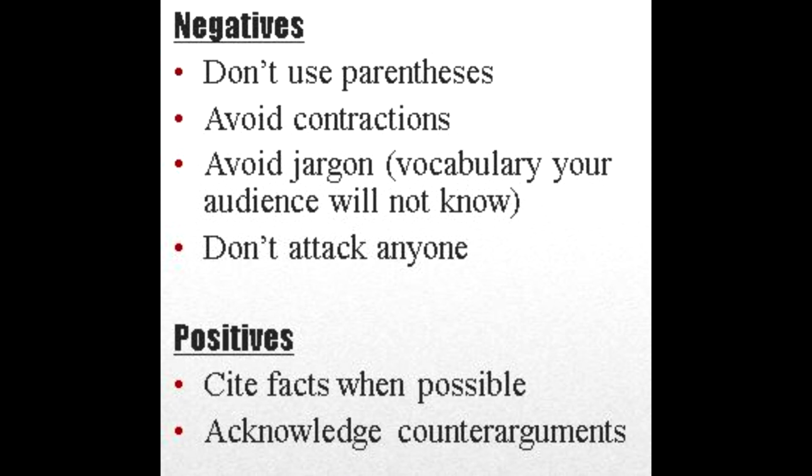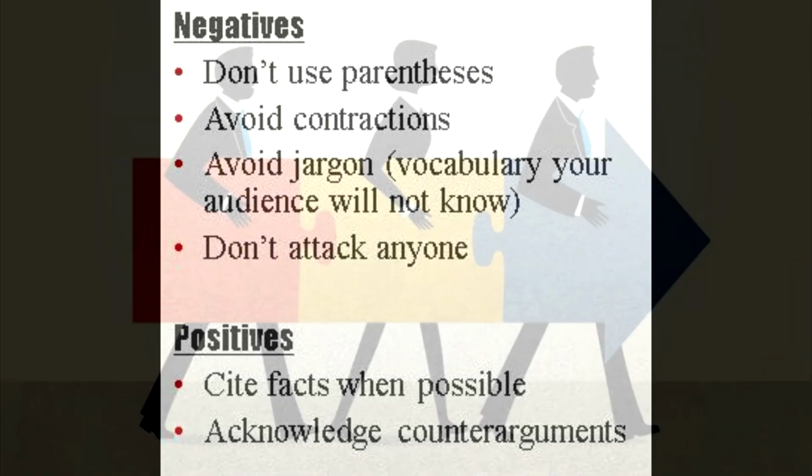And some extra bonuses, things that do make you look like you're more formal and more knowledgeable, more respectful. Cite facts whenever possible. Cite them. Tell where we got them. But include quotes as well. Information from the text. This is your evidence. This shows that you know what you're talking about.